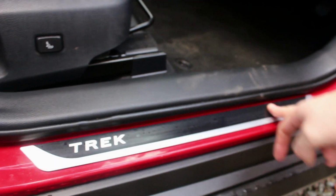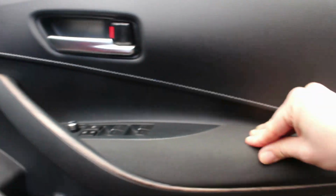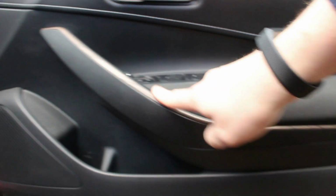Being a Trek model, we've also got Trek embossed in the sill plate, we've got Corolla embossed in the floor mat to remind you what model we're driving. And the door panel itself, nice blend of plastic materials that are nice and soft and spongy, going to the hard scratchy plastics. Nice bit of material there. I quite like the fake wood trim the Corolla Trek gets. You'll see that splashed throughout the cabin.